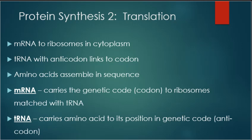So what do I want you to remember about this? Remember that a chain of amino acids is a protein, okay?